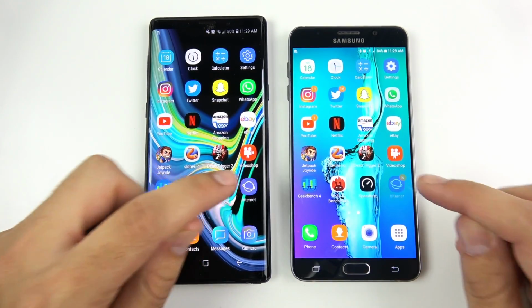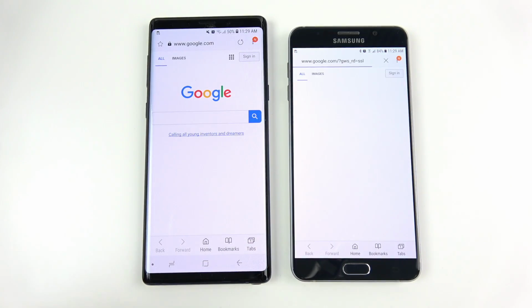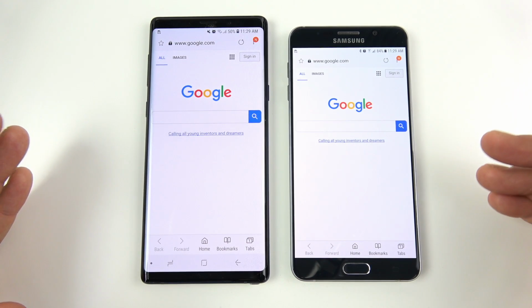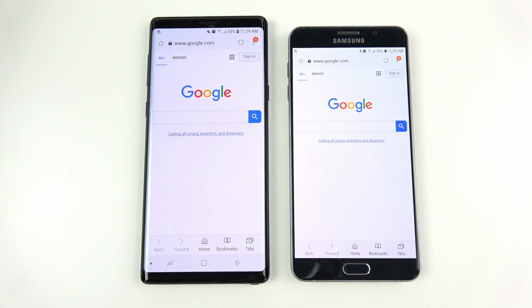And let's go into Samsung Internet here. And you could see that that's the left again. So again, it's just like a minimal, like fraction of a second difference on each app. But when you add all those up together, the Note 9 just feels faster to run on the day-to-day.